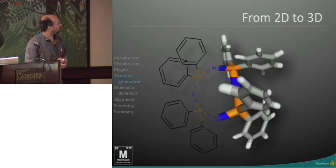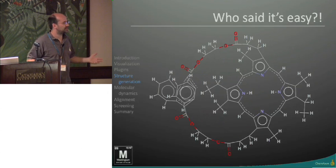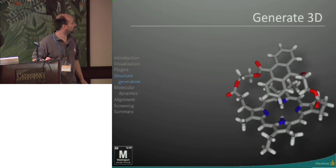So as I said, the key step is to go from 2D to 3D. And that is the 3D structure generation that is available in the Conformation plugin. That's not an easy job, to go into 3D. For example, if you look at this molecule, it's so complex that it's not even possible to properly lay it out in Flatlandia or Flatland. Still, it's possible to generate its 3D structure with the Conformer plugin. And I think this is the first time you can use your stereo glasses and see this particular molecular structure in 3D.